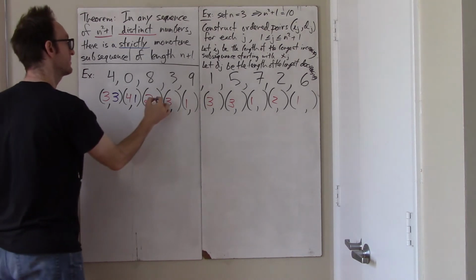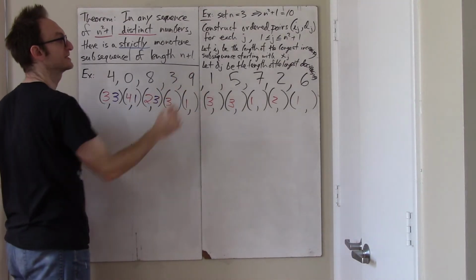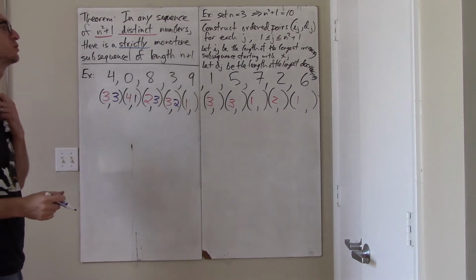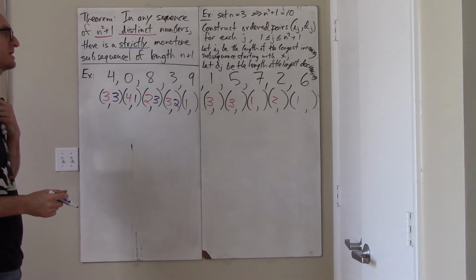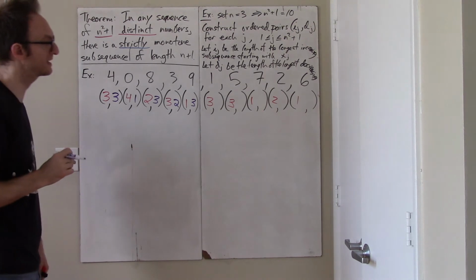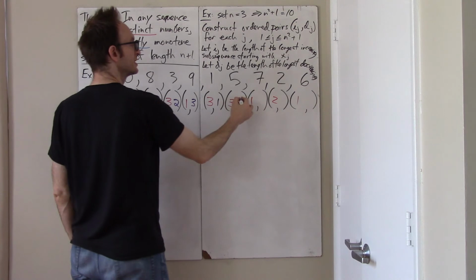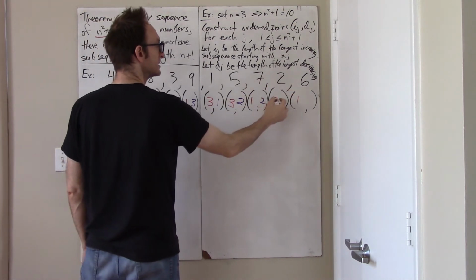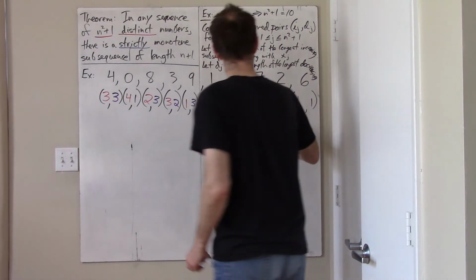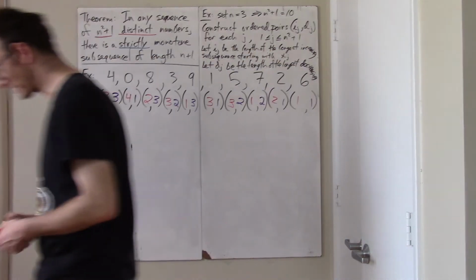Here from 8, let's see, we can do 8, 3, 1, 8, 3, 2, 8, 7, 6. Anyway, all of them have length 3. Hopefully I didn't miss any. From 3, we can only do 3, 1 or 3, 2. So that's 2. From 9, we can do, let's see, 9, 1, 9, 2, 9, 7, 6. So there is a subsequence of length 3 starting with 9 that's decreasing. From 1, there are no smaller numbers left. 5, 2, 7, 6, 2, and then boom. Okay. So, I have now, sort of tediously, and just for my example, constructed these ordered pairs.